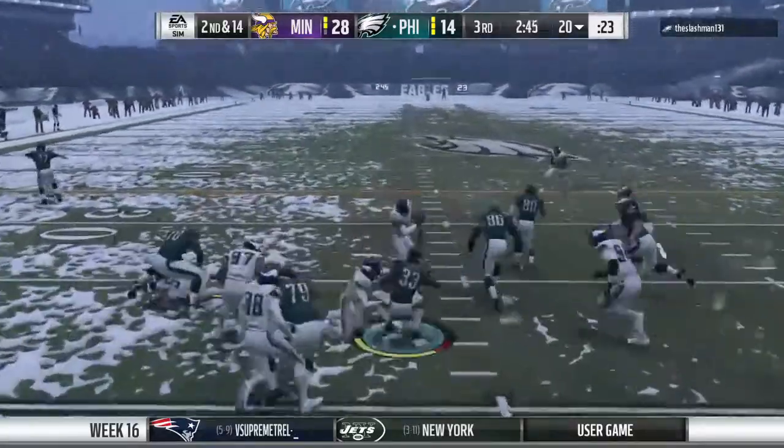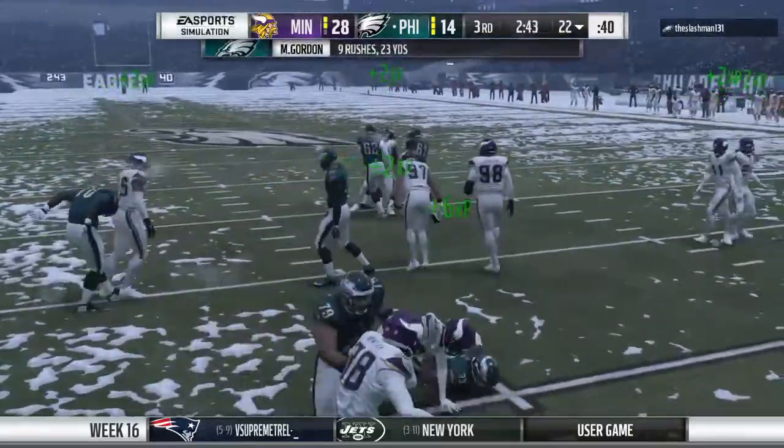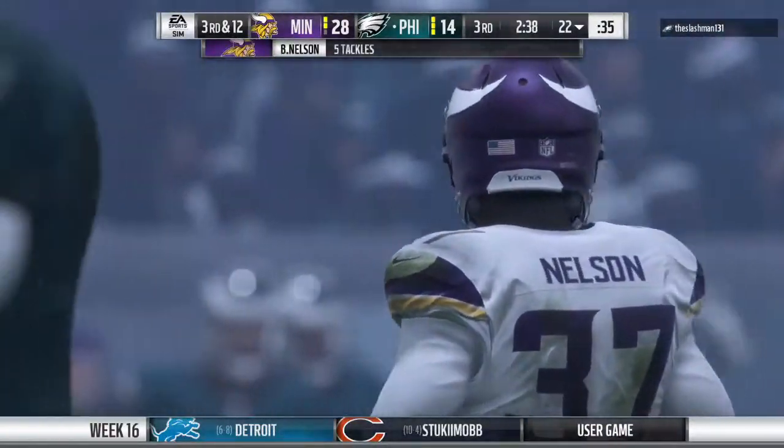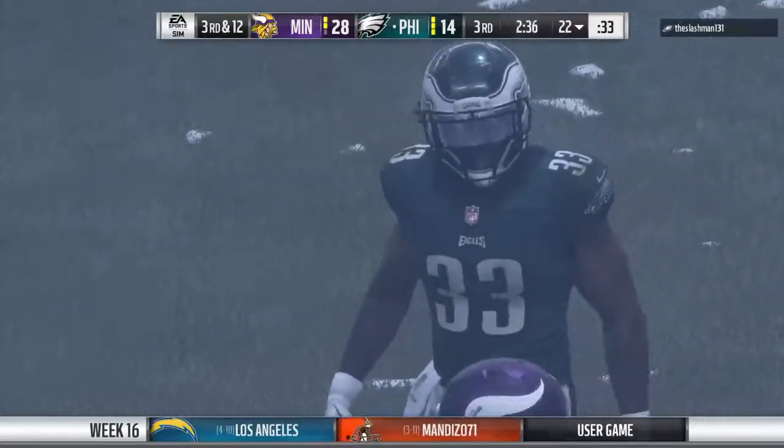On second down, they'll run with Gordon. And he'll get across the 20, but only to about the 22-yard line. 3 yards on the gain. They're going to need to do better on this next play. It'll be 3rd and 12.